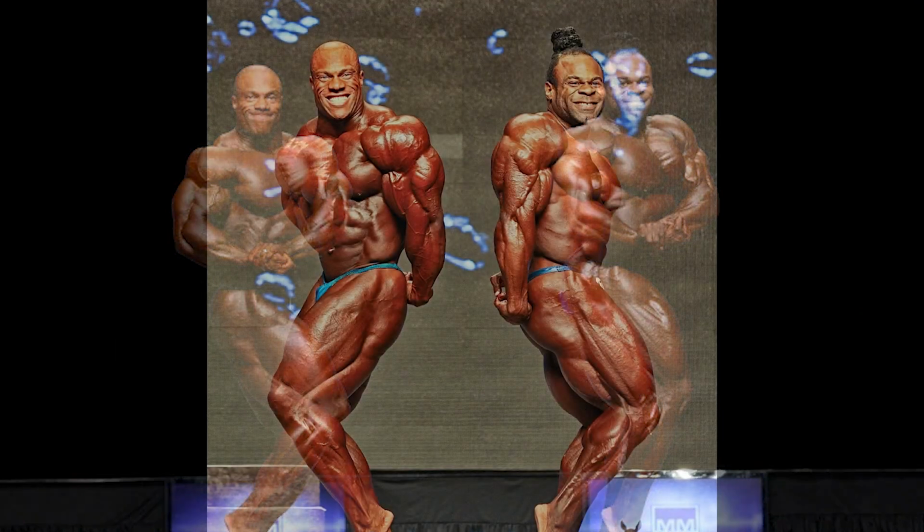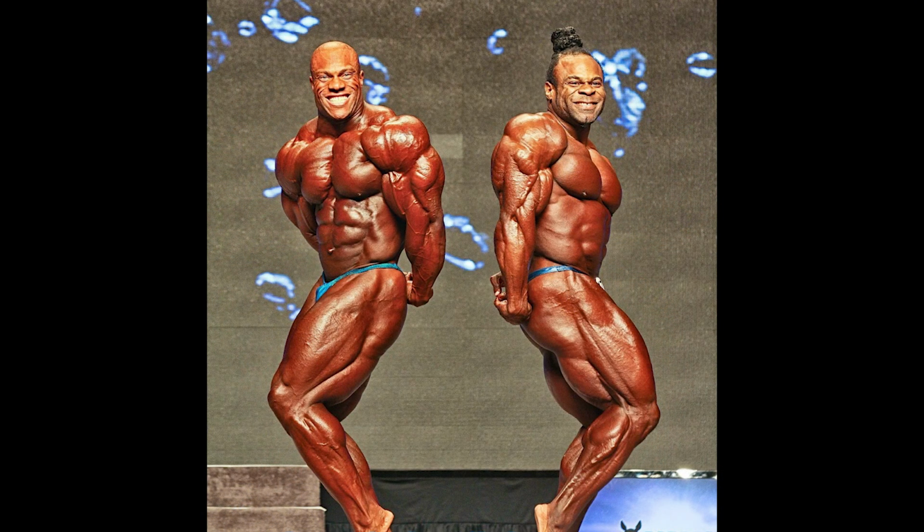huge. In the side chest pose, look at the triceps muscle for muscle between these two gentlemen. Kai Green's tricep is separated to a T, but look at Phil Heath's tricep. It is humongous. Not to mention, Phil Heath's arm is huge. The tricep, the bicep, the forearm, the shoulder, no match for Kai Green. And once again, Kai Green's midsection has no detail in it.